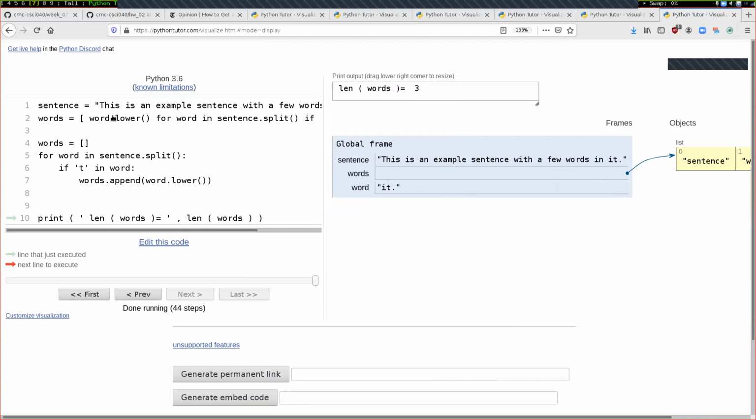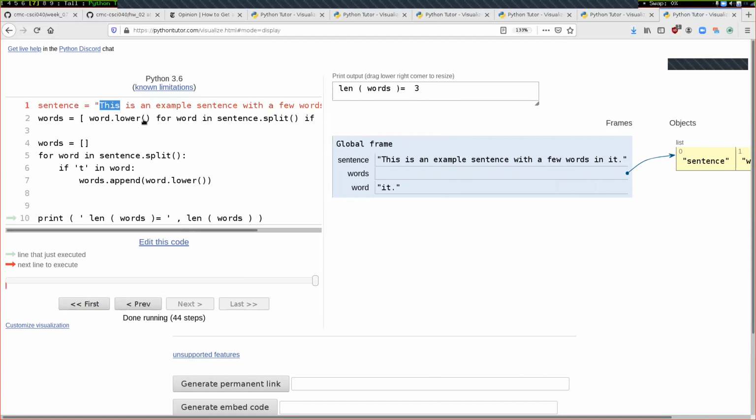Yeah. So the question is, here, this capital T, why isn't it being made into a lowercase t with this lower function? And the answer is that it is in fact being made into a lowercase t. But the key problem is that in our if condition right here, it's if t is in word, not if t is in word.lower(). The word.lower() is what we're appending to the list down here.